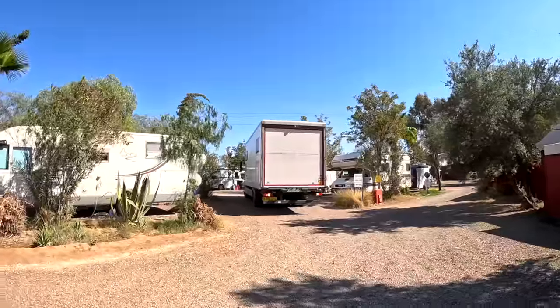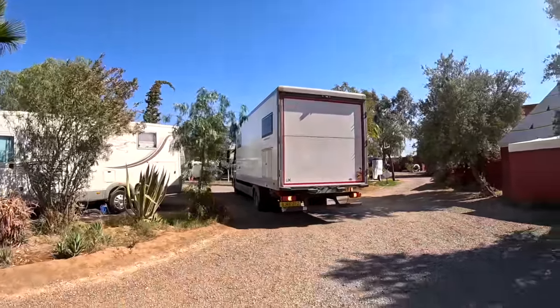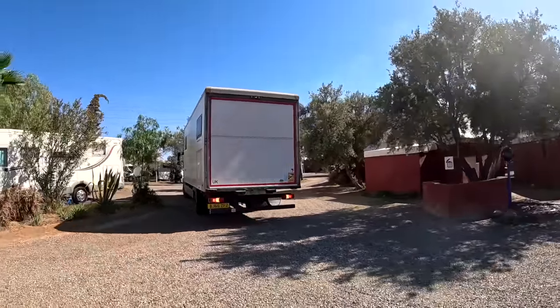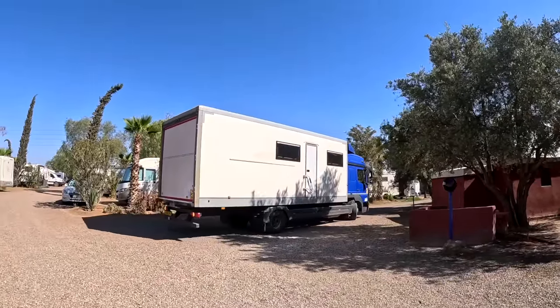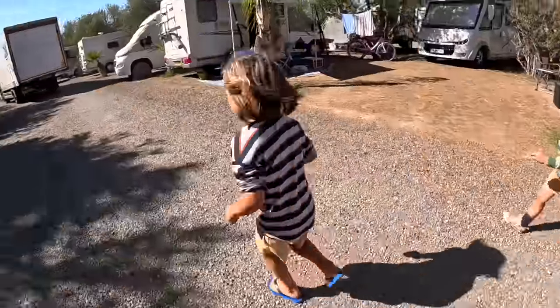Here we go. So plan B, Rick has spotted a spot near reception. It's not really a parking spot, so he's going to see if they'll let him or not. I'll get out of the way. So that's the plan. He's going to park there and go in and say, is this okay? Because there's nowhere else for us to go. No, don't run. Oh, this is not going well.